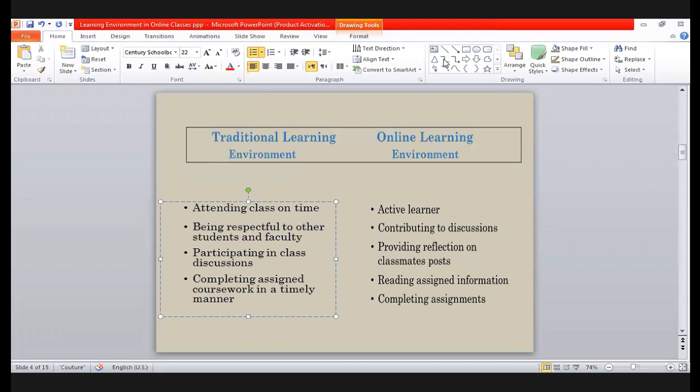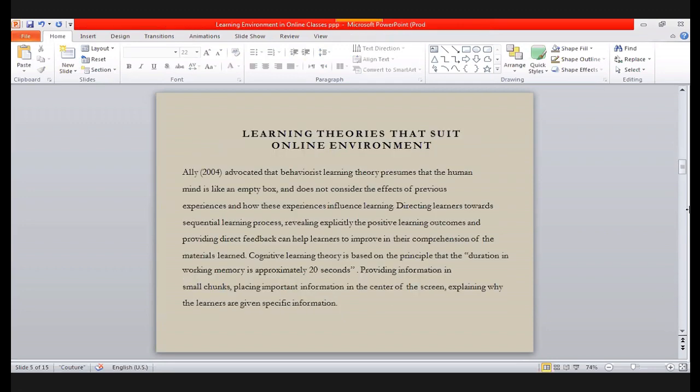Okay, so we have completing assigned coursework in a timely manner. While here, we have reading assigned information and completing assignments. Also, we have assignments, but somehow different from the traditional form or style. Let me go to the second one. Yes. We have learning theories that suit the online environment.